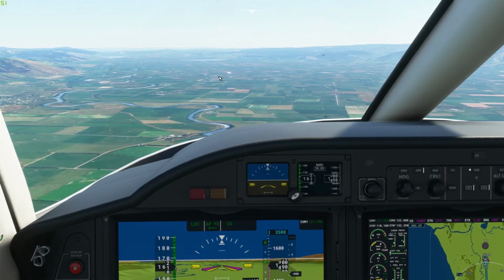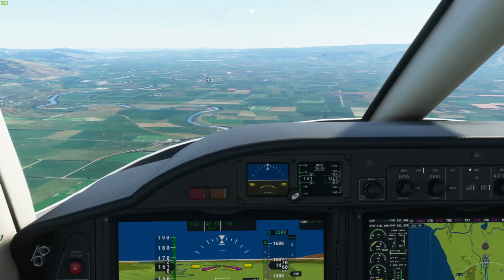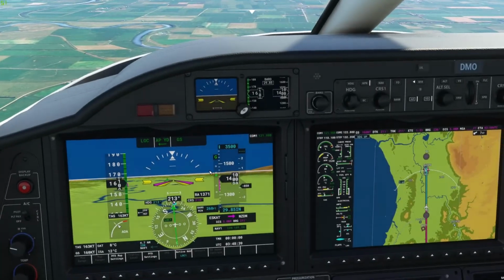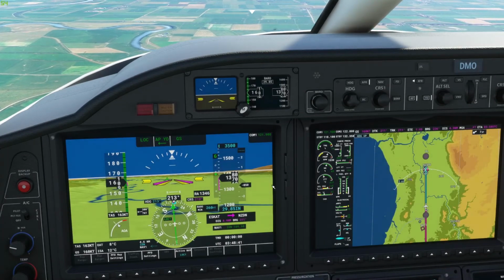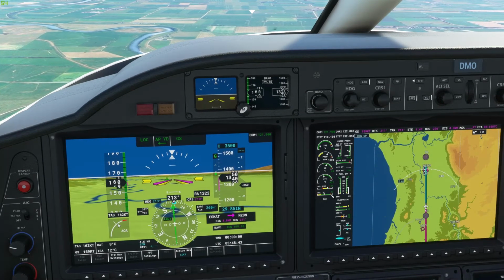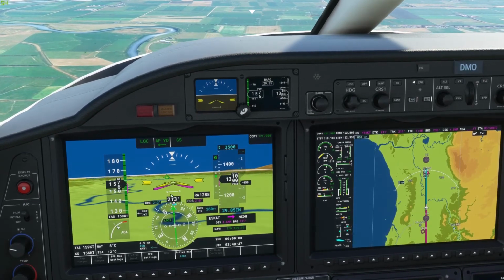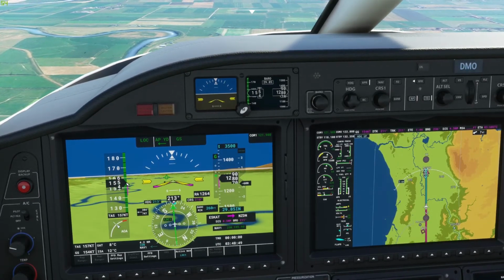Okay, so we can see we've got our runway in front there. Looks like three reds and one white on the PAPI, but we're on glide, we're in good shape. All right, I'm going to start configuring. So flaps, set to takeoff. So you can see we get a pitch change. So autopilot should eventually correct for that, and the speed will come back.